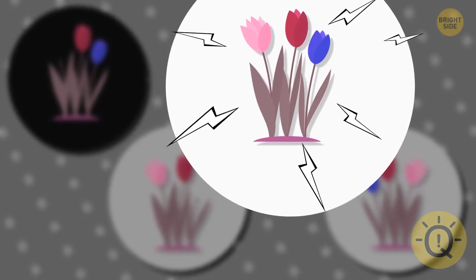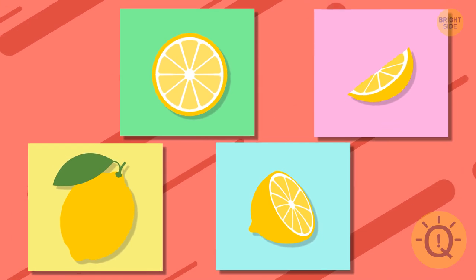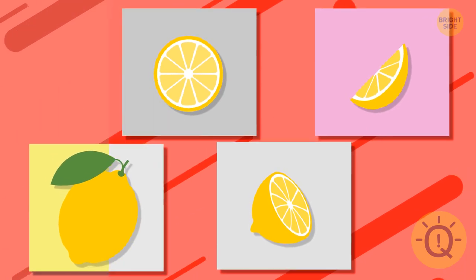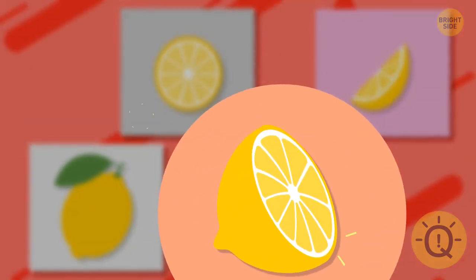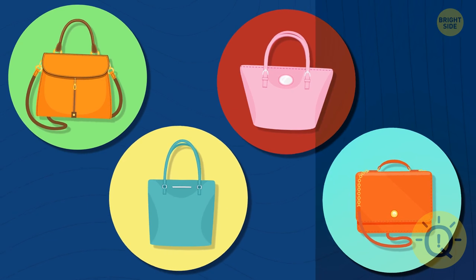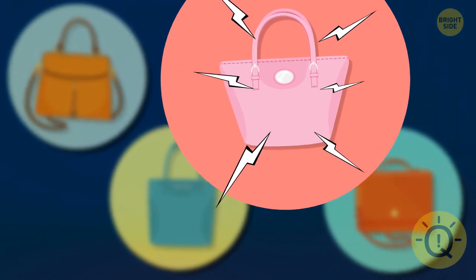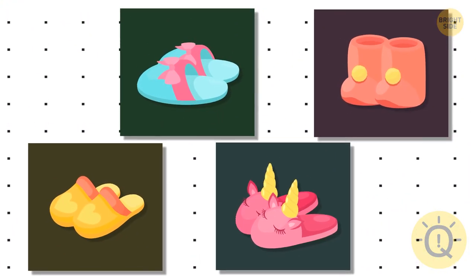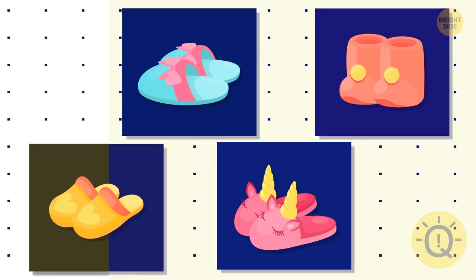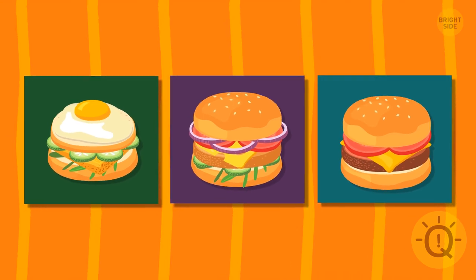Although these flowers are the same purple color, only the second one matches the original. Can you recognize the lemon? It's this one. Let's see if you can find the right bag. There it is. What about the slippers? It's the first pair. You probably remember the original burger, don't you?